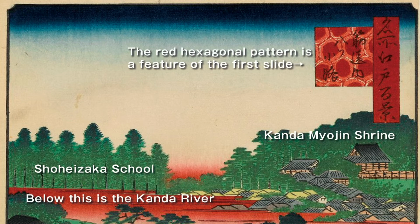To the left is the forest of Shueizakugaku Mansho. This is an educational institution under the direct control of the shogunate, also known as Shohyakuo. It is now Yushima Seido.